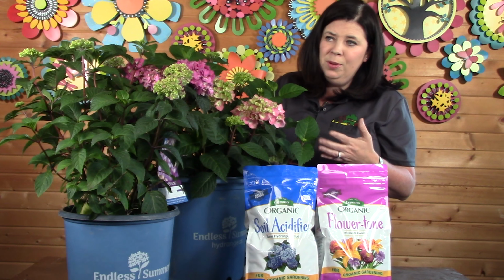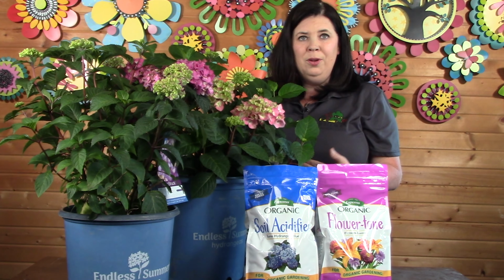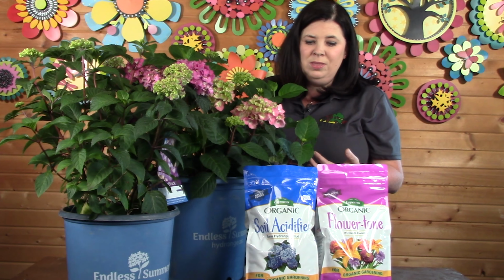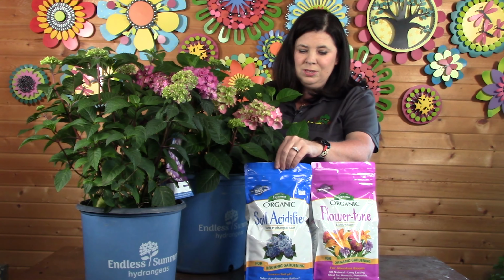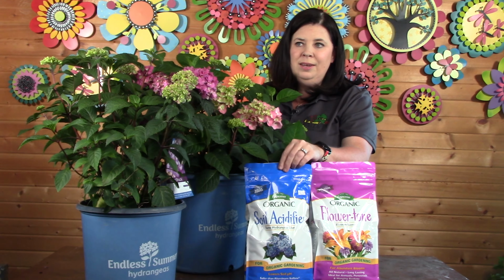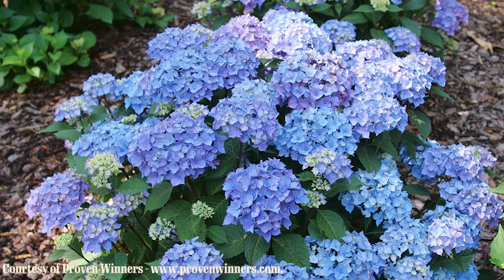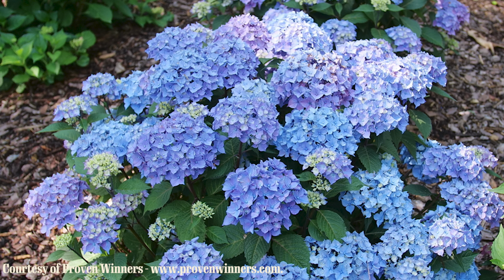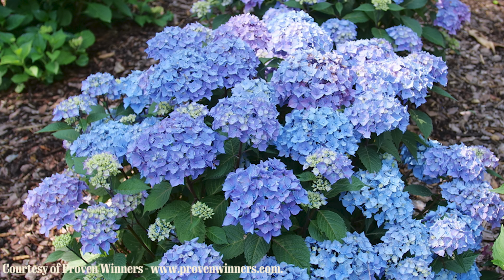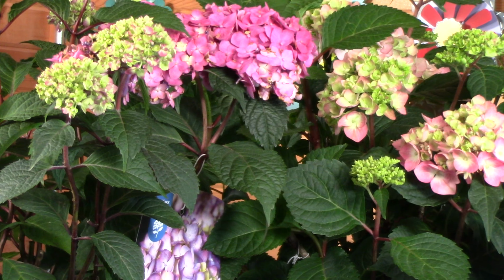If you want to have the blue hydrangeas, it is something that you have to continually kind of battle season in, season out if you want that blue color. So you'll want to use a soil acidifier mixed into the soil when you plant and then added to the top of the soil every spring and every fall. And if you're doing it enough, you'll know because you'll have blue flowers. If you're not doing it enough, you'll probably end up with some shades of purple or dark pink.